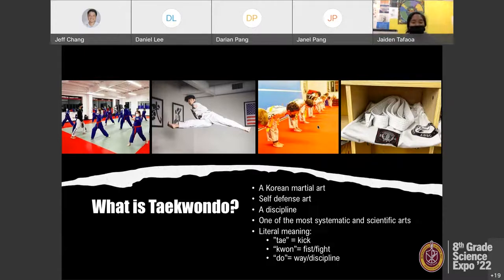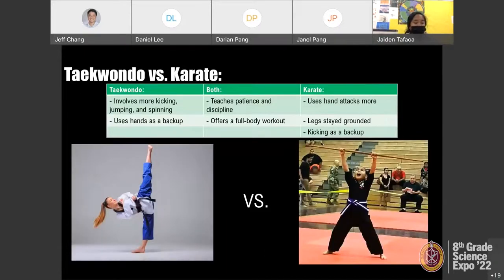The literal meaning of Taekwondo is: Tae means kick, Kwan means fist or fight, and Do means way or discipline. Taekwondo involves more kicking than karate. It puts a heavier emphasis on kicks and uses hands as backup. You will learn a variety of kick moves, including spin and jumping kicks. Karate uses more hand attacks and your legs often stay grounded. Taekwondo uses a different leg stance because the body needs to be ready to perform fast kicks.